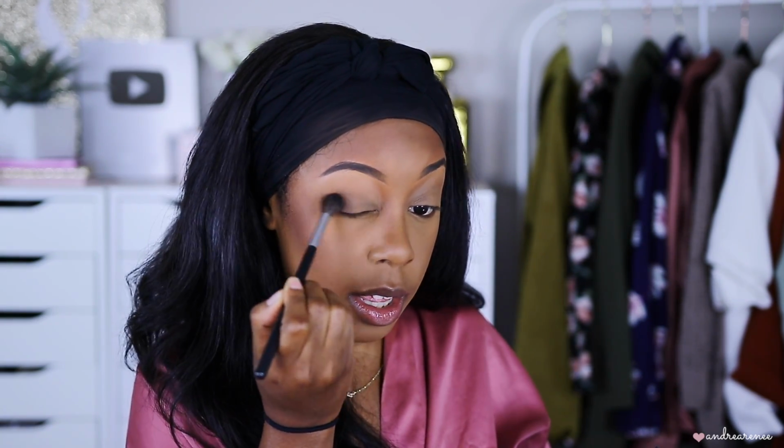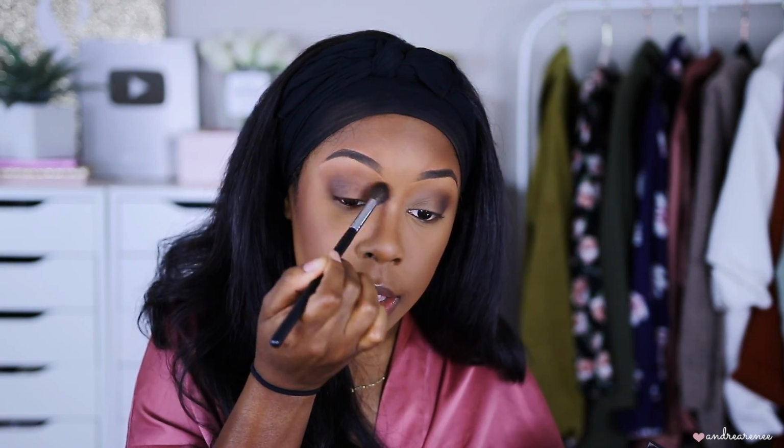I'm using my Morphe M504 brush, by the way. So I'm just packing that shade right there like that, and also blending it into the crease. Then I'm gonna take the lighter brown right here. This is the color that I use to bronze in the shade Jet Setter. And I'm just gonna put this all over my lid like this, using the same brush. And then lightly blending it into the crease and also blending it into that first shade that we used. Like that. And also bringing it up towards my brow bone like that.